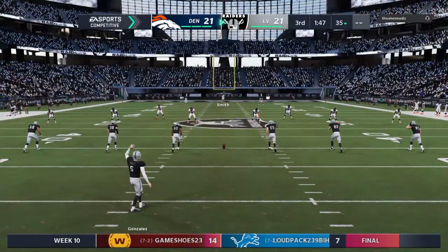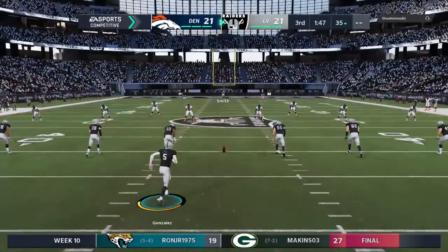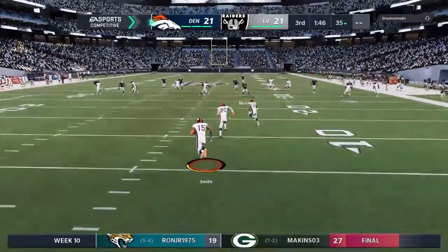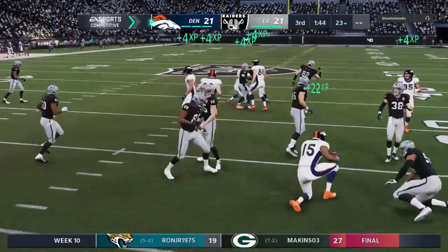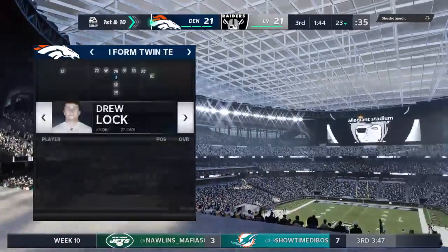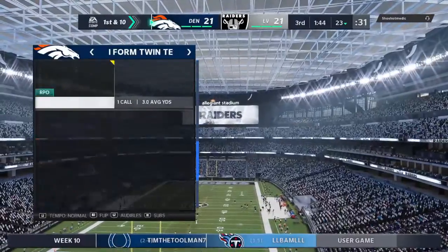Zane Gonzalez set to kick off. A couple of teams locked into a good one here. 21 all the score as the kick's away. That'll be taken about a yard deep. And able to get this across the 20, but not much further as he's dropped at the 23-yard line. Broncos take over 1st and 10 at their own 23-yard line.